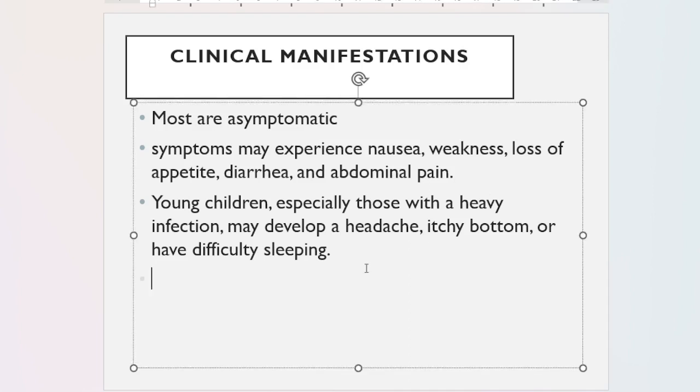So, if you can remember, what parasitic nematode has the following symptoms also? That is Enterobius vermicularis, yung itchy yung bottom, itchy yung anal area. Okay? That's why Hymenolepis nana can be misdiagnosed for pinworm infection as well.